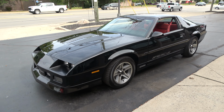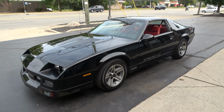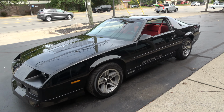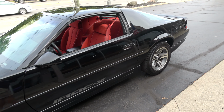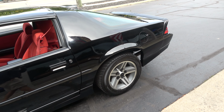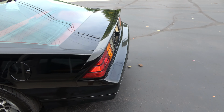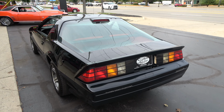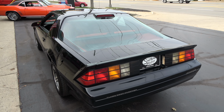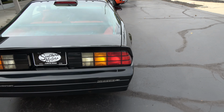Today, guys, we're going to take a look at an absolutely gorgeous 1986 Chevrolet Iroc-Z 28, 30,000 actual miles, two-owner car, and killer. First time in all the years of doing this, I've never owned a black Iroc with a red interior. First chance I've actually had to own one.